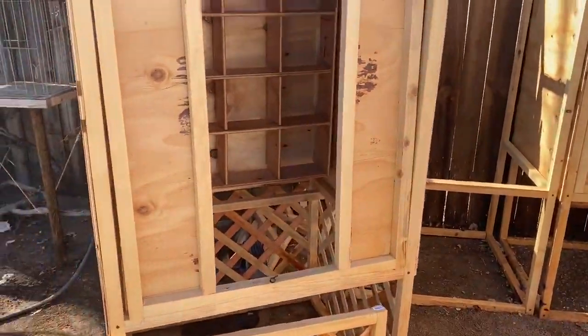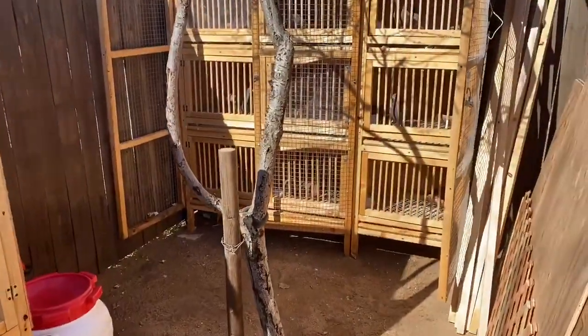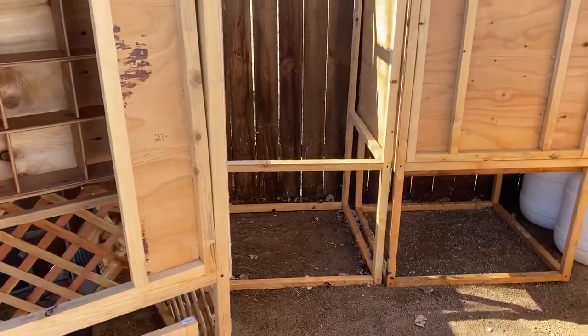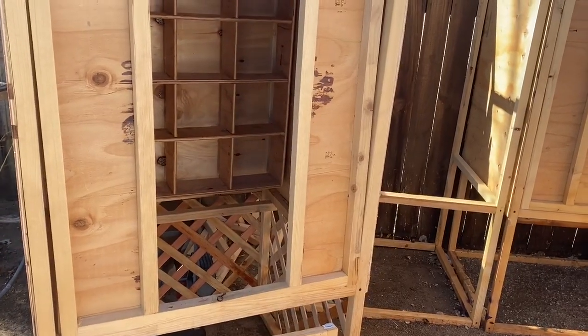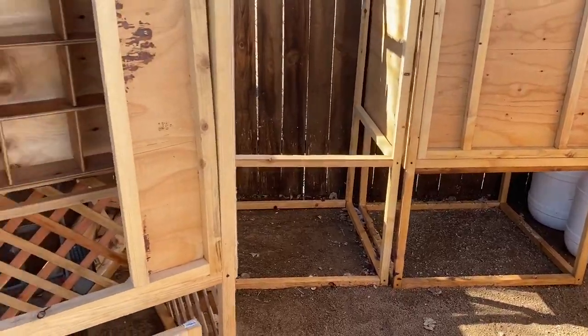Quick update on what's going on here. I haven't been on YouTube or making any videos due to the bad weather we've had. It got really cold out here. We were in the 20 degrees and I've just been coming out here to make sure they got water and feeding them, and that's pretty much it.